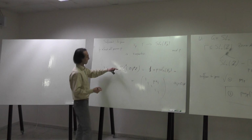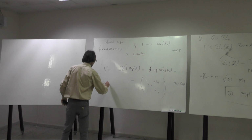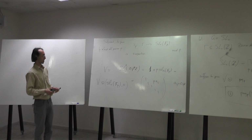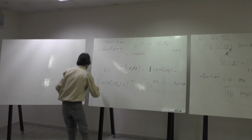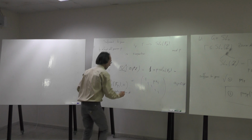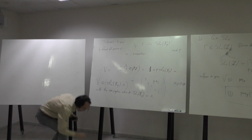Now, this B, this is a normal subgroup. In fact, it's an abelian group, as you can see. As an abelian group, it's isomorphic to this. So V is isomorphic to sl_n, the Lie algebra, under addition as an abelian group. It has dimension n squared minus 1. And this also describes the conjugation action of the first layer on the second, with the standard conjugation action of SL_n(F_p) on it. The conjugation action is the usual action of conjugating matrices.